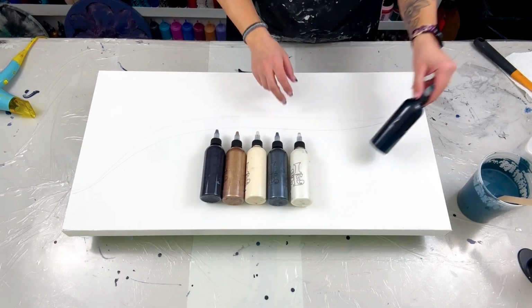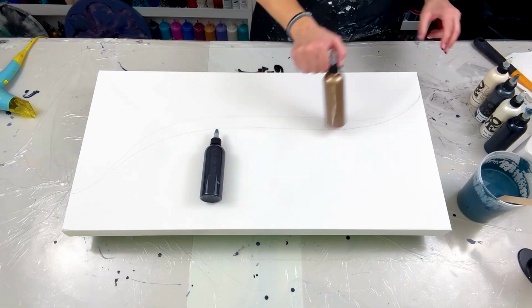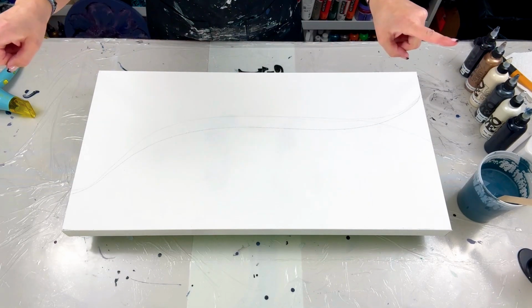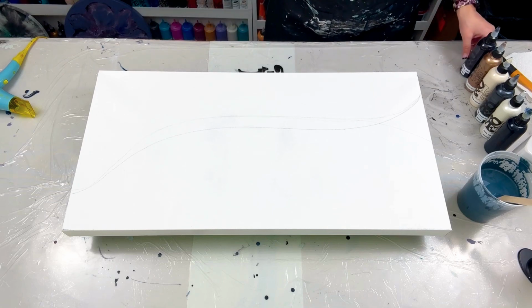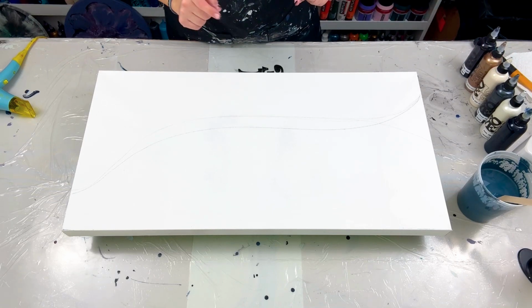Those are my colors. If you want to know how I mix my paints for the perfect blowout consistency, check out video number 434. I will link it up here at the top. Full tutorial on how I mix my paints. All right, I'm going to flood my canvas and I'll be right back.